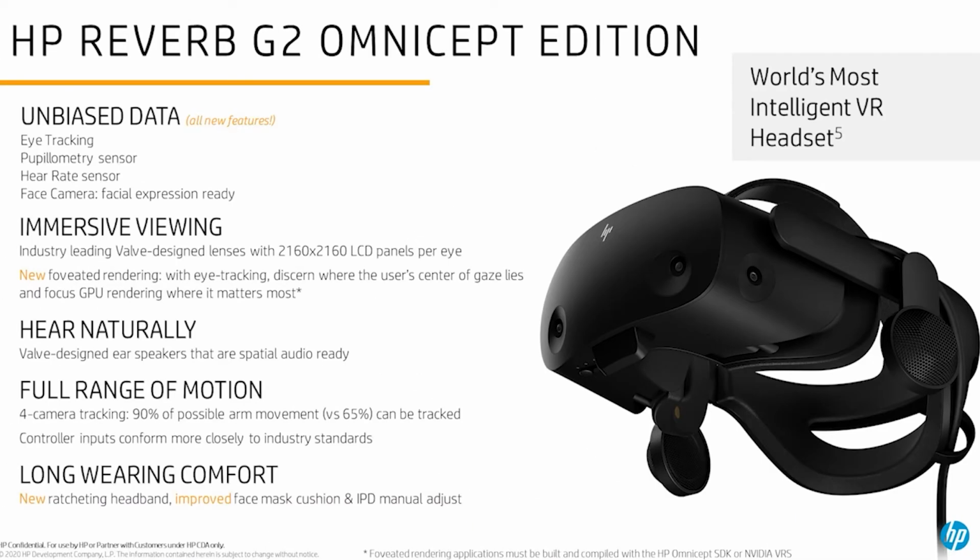As you saw in the video, our headset is the first to combine eye tracking, pupillometry, a heart rate sensor, and a face camera to provide insight into the human condition. In addition to allowing developers to track what the user is looking at, the eye tracking also enables foveated rendering, which discerns where the user is looking and focuses the GPU rendering in that area.